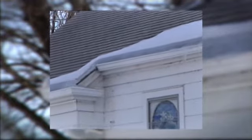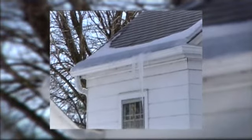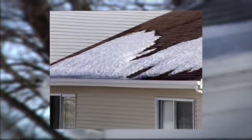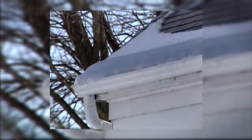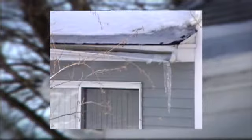No matter how much insulation is in an attic, some heat from the living space will rise into the attic. If not ventilated out, it can melt the snow high up on the roof. This melt runs down the roof and can refreeze as it reaches cooler portions of the roof, causing an ice dam. Besides being unsightly, ice dams can damage gutters and shingles and can stain interior walls.